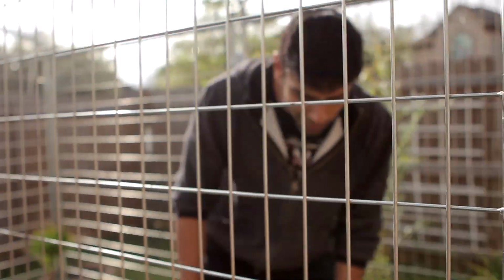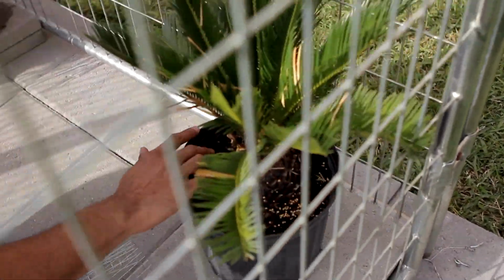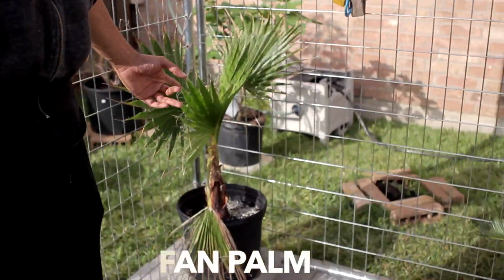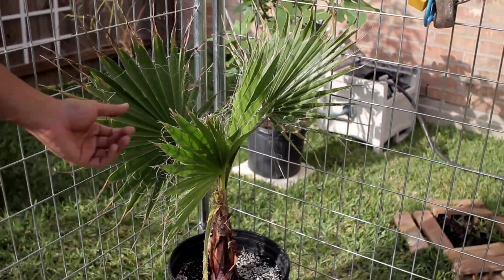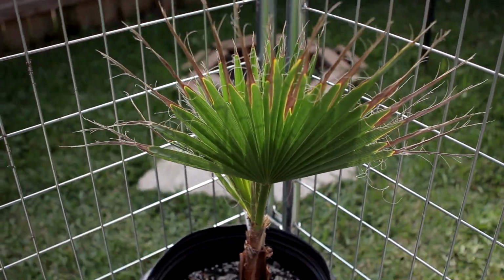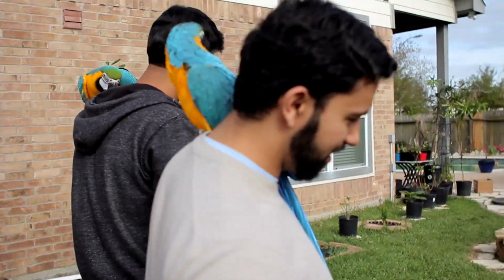Inside the aviary, I have a couple plants. This is a Sago Palm right here. I'm hoping it's gonna get really big and just provide some fun for the birds. These are Mexican fan palms, and these I actually dug up. They were plant rescues. Alright, let's check out the other side of his yard.